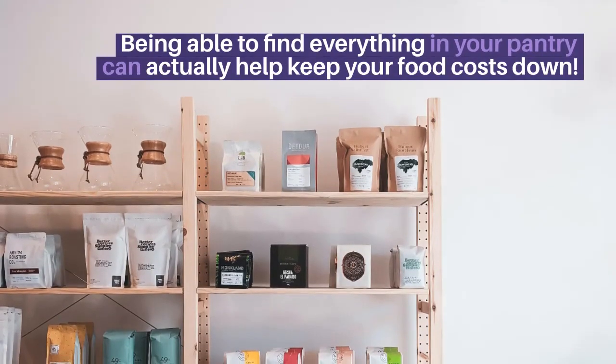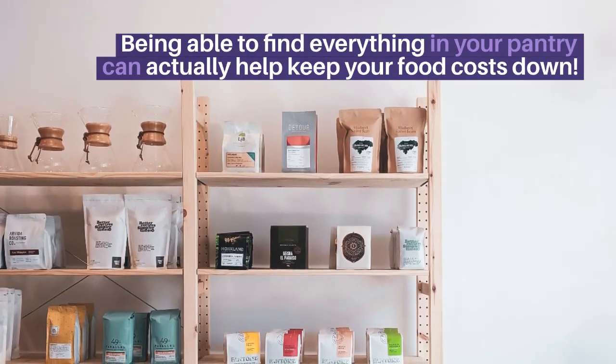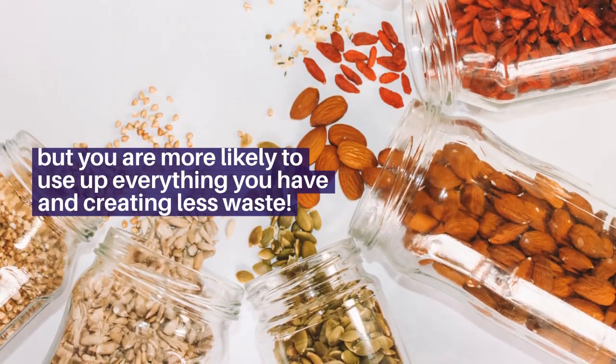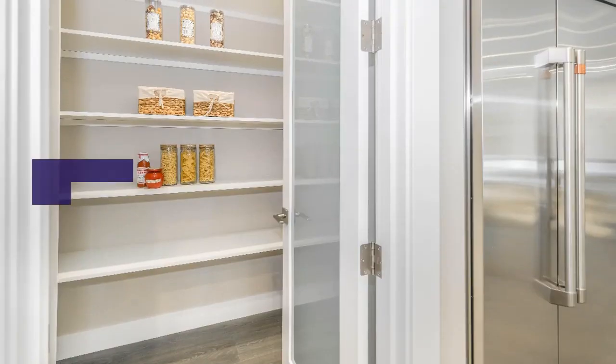Pantry organization. Being able to find everything in your pantry can actually keep your food costs down. Not only are you saving money because you aren't buying excess, you are more likely to use up everything you have and create less waste.